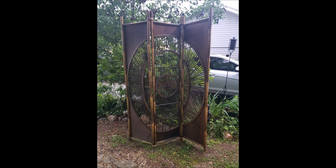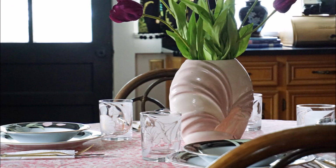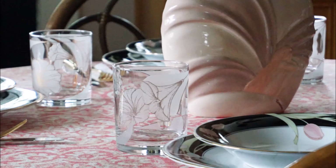Dishes, dishes, dishes. What am I going to do other than keep buying them? I got to stop. But I did buy this one for $4, this set here. And you know what? I really like it. And I just did a little simple tablescape, you know, for like a Sunday afternoon brunch or whatever. And they're nice, simple vintage dishes. But how could I pass this whole setup for $4?